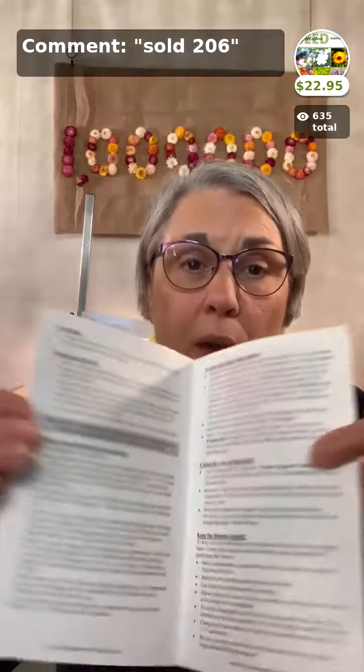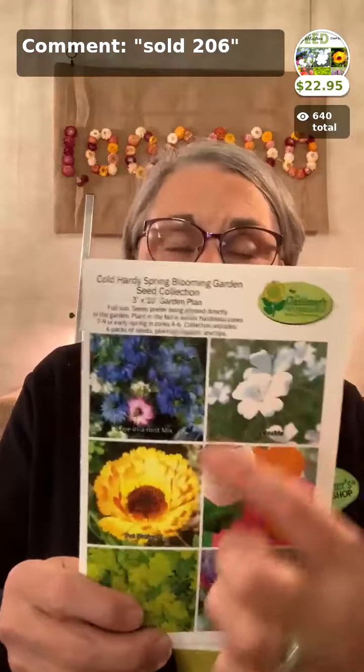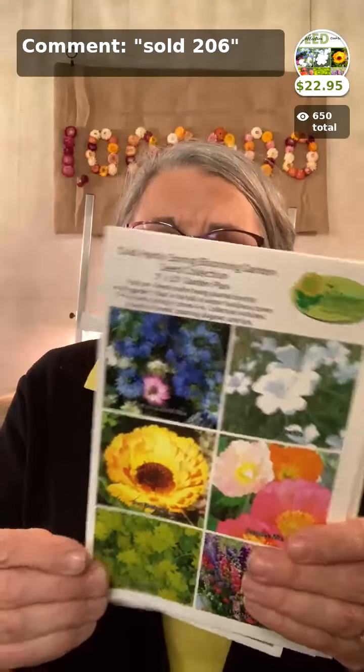And so as I mentioned earlier, I was just going to open this up. All of these that I'm getting ready to mention to you have these additional instructions from me as well as diagrams on the back. And the first one up is the Cool Season Hardy Annual. This is all direct seeded. You don't even have to be an indoor seed starter. And this includes 6 packs of seeds.